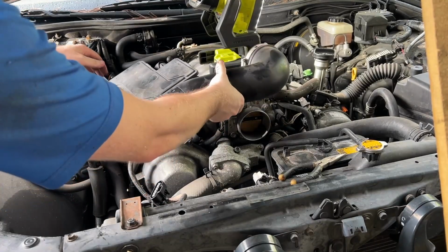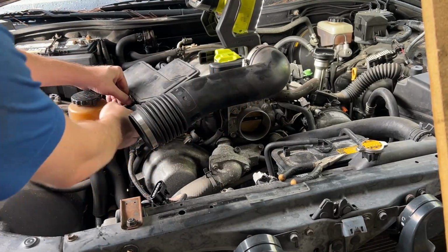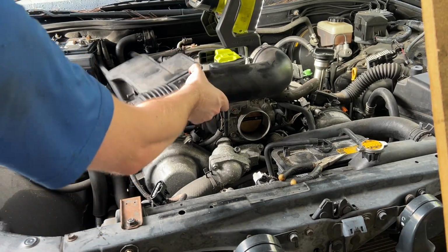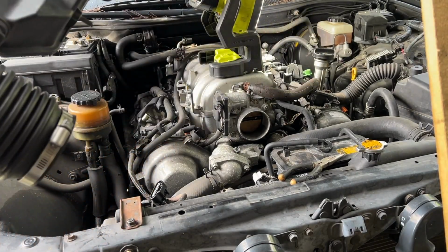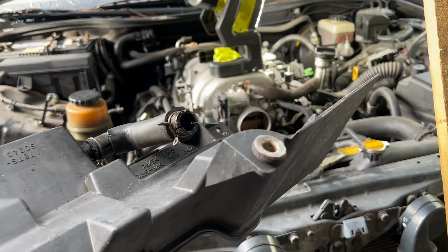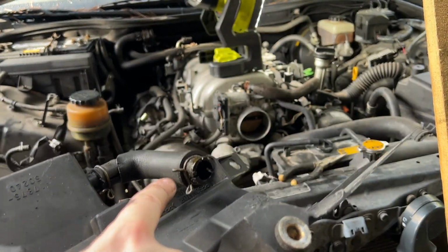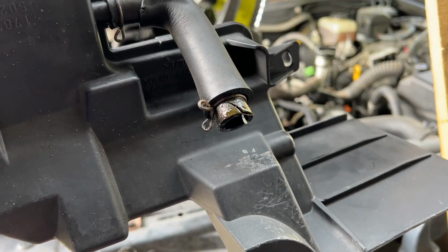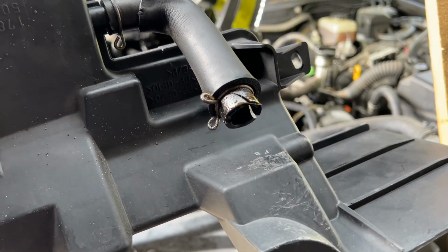Another little vacuum hose here that goes down to the power steering. That is one I'll definitely need to note and replace because those are so old and brittle. And then this other one, oh, look at that. That one is down to PCV on that valve cover, and that is split and destroyed. I bet you somebody's known about that for a long time and just never bothered to replace it.